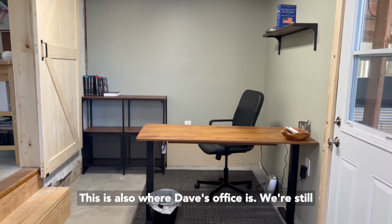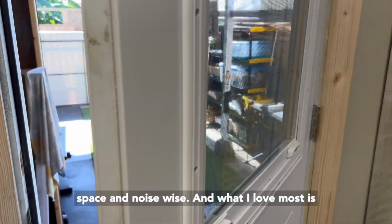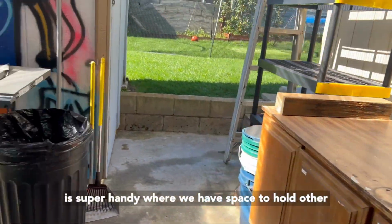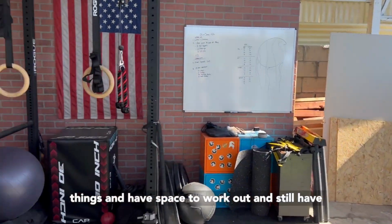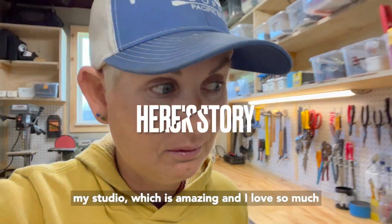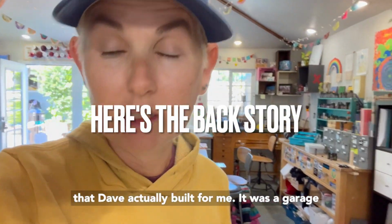This is also where Dave's office is. We're still trying to figure out the logistics of that for space and noise-wise. And what I love most is that it goes straight out to our carport, which is super handy, where we have space to hold other things and have space to work out and still have all the things stored, which is super rad. Basically, my studio, which is amazing and I love so much, that Dave actually built for me.